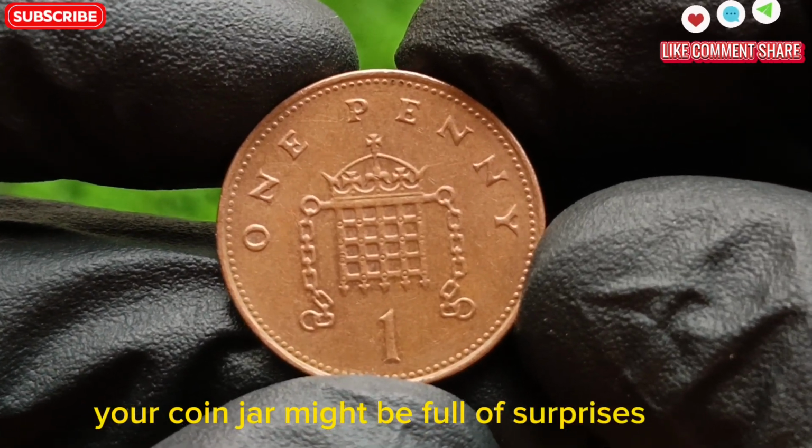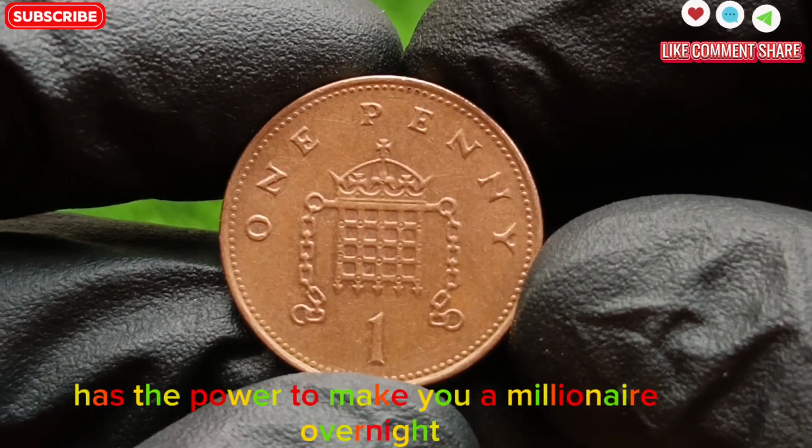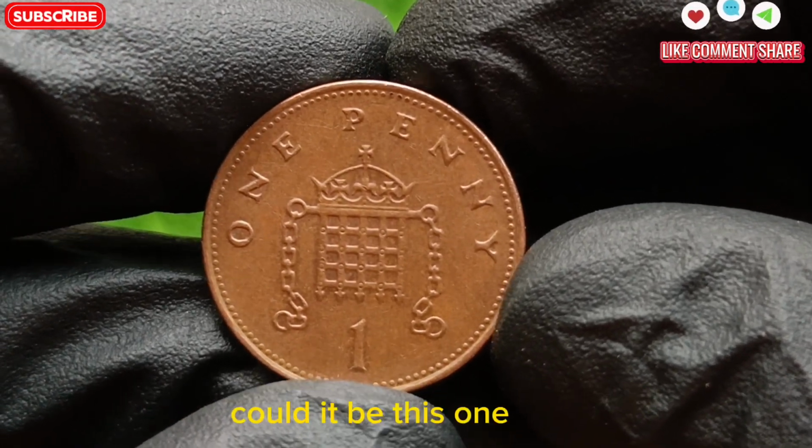Your coin jar might be full of surprises, but only one coin has the power to make you a millionaire overnight. Could it be this one?